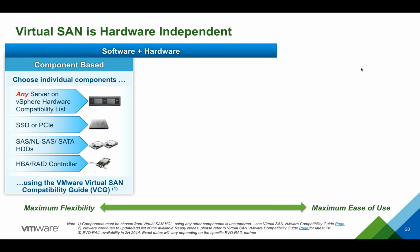What it does is provide you with a very cost-effective but high-performance capable option, and again, you have the ability to deliver that in 3 different ways. Either you build it yourself, so any server that's on the vSphere hardware compatibility list is automatically certified for virtual SAN. You need some flash for the acceleration of data. Obviously, you need some magnetic disk to store your data information on, and then you need a RAID controller.